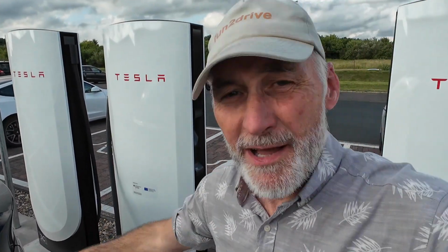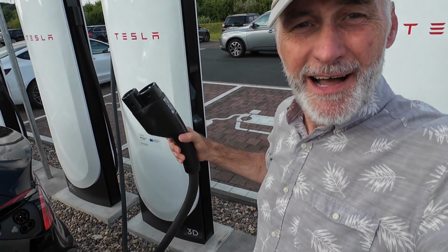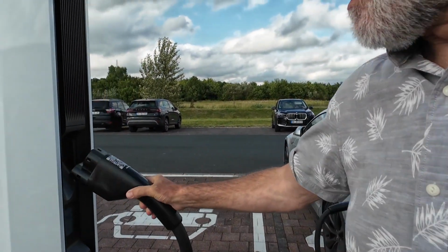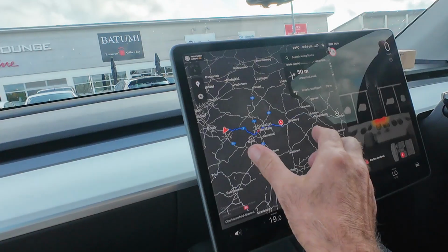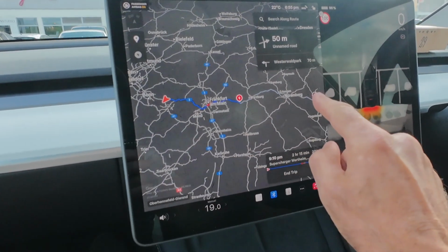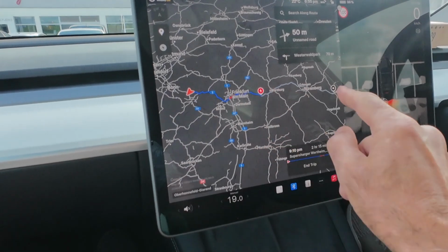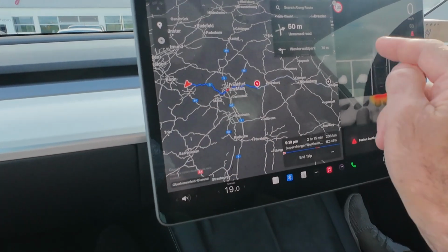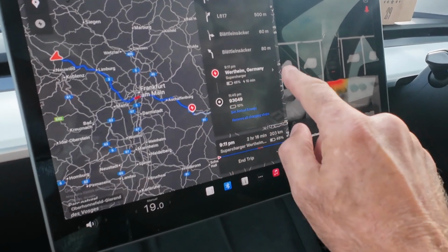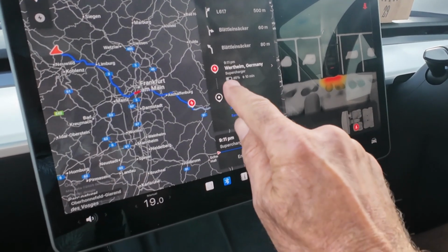So now to unplug, and we can get back on the road and get some more miles behind us. So you can see on the route there, this is where we are. This is where it's saying you need to charge to get to there. So it's split it up into like 2 hours to give us enough charge, so that when we get to the end, it's saying that we're going to get to Weithem, Germany, and we'll have 46%.